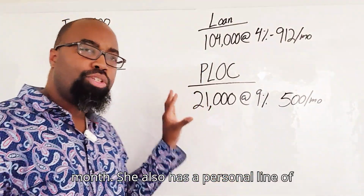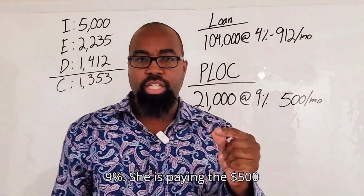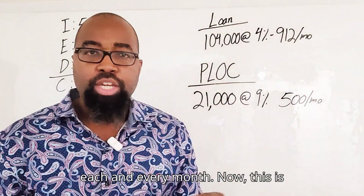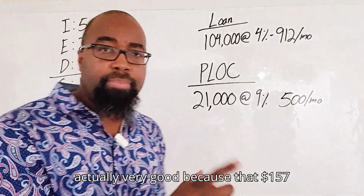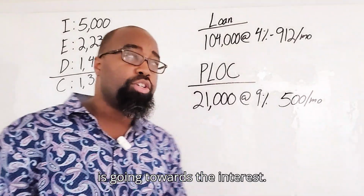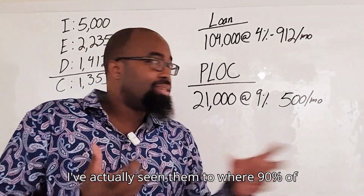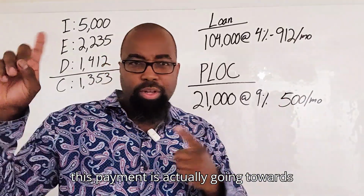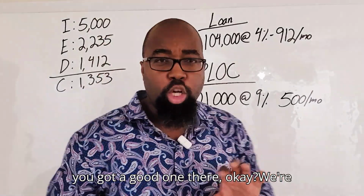She also has a personal line of credit of $21,000. It's going to be at 9%. She is paying the $500 each and every month. Now, this is actually very good because that $157 is going towards the interest. I've actually seen them to where 90% of this payment is actually going towards interest. This one, it's not so much. So you got a good one there, okay?